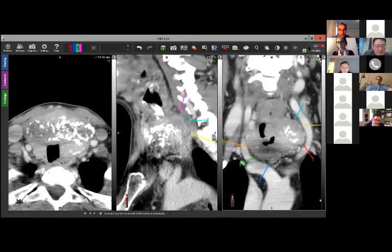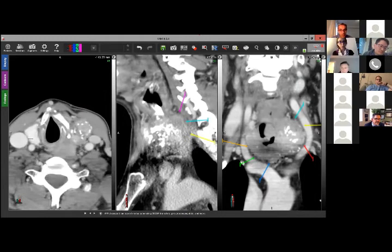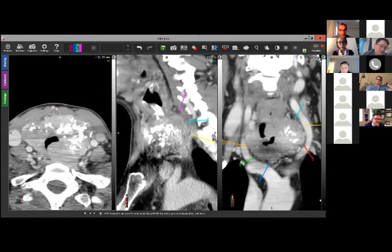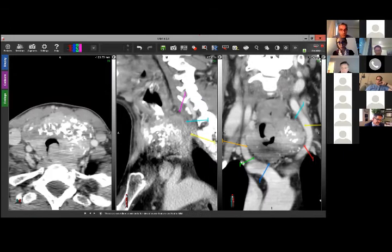So, as you can see here, we will start with this. Okay, where are my arrows? So we're looking at a large mass. I don't like using large or small, I like using numbers, but we're looking at a thyroid mass. Let me show you the only residual normal appearing thyroid tissue on the right. This thyroid mass completely replaces the left thyroid lobe and isthmus and hugs the trachea, and not only hugging, crossing through the trachea anteriorly.